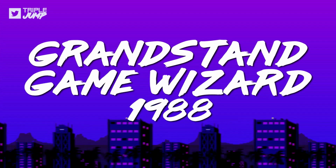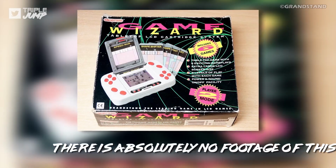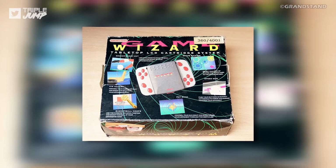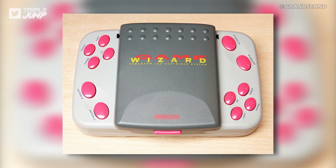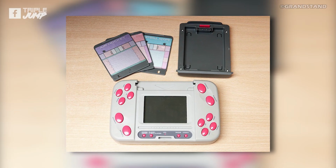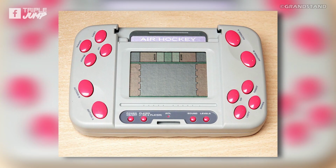Number 67. Grandstand Game Wizard, 1988. I don't know what this is. Peter doesn't know what this is. The guy who wrote this script, I don't know what his name is, but even he doesn't know what this is. We can find exactly one picture of the unit itself. We can find no photographic evidence of a human being occupying the same space as this thing. Did it only exist on another planet?